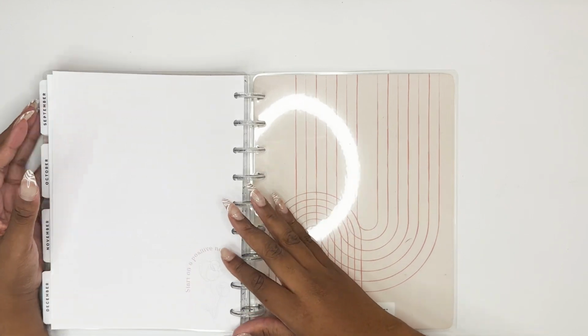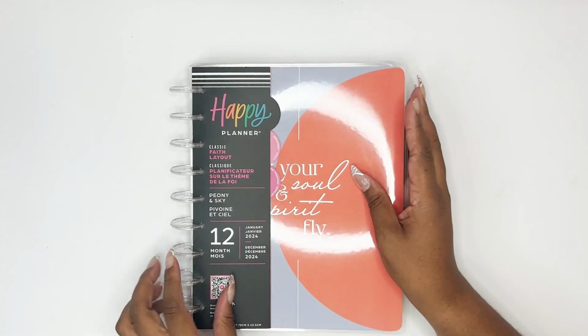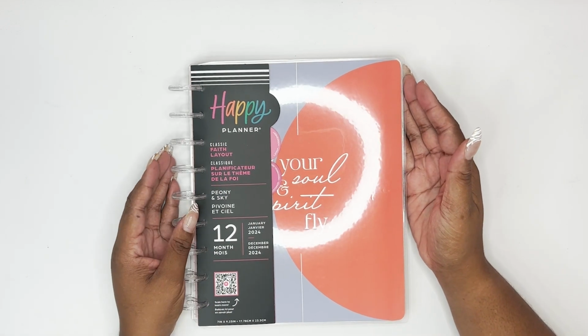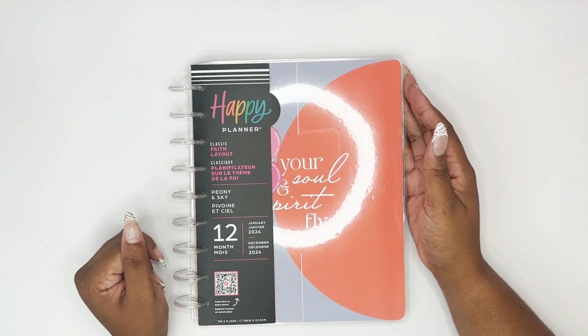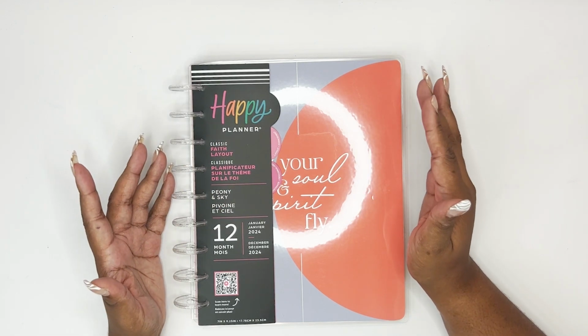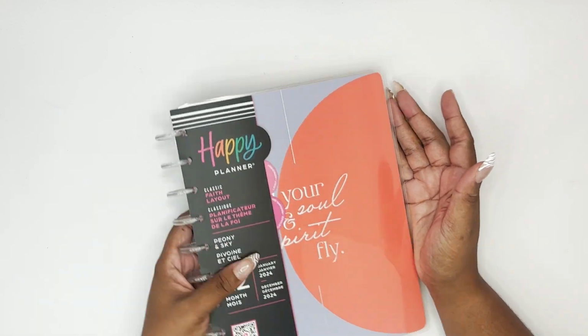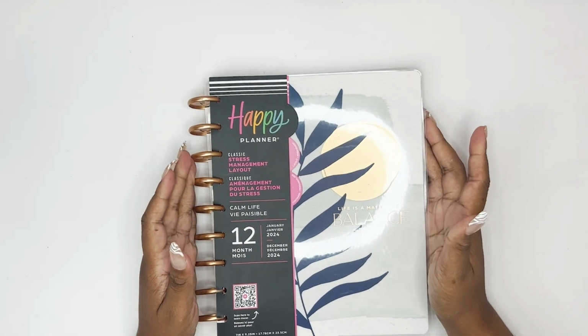So I love this, y'all. I have a whole bunch of things that I can Franken-plan with if I decide to, but I'm going to try this out and see how I like it. I like that it is simplified. I like that it is also functional. So we'll see how this works in 2024. Okay, y'all, I'm starting out 2024 with adding a planner. We will see how this works.